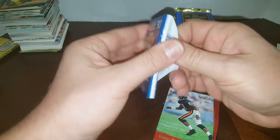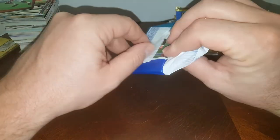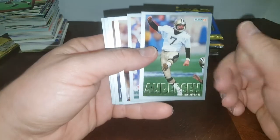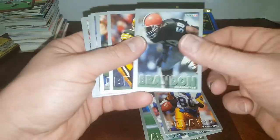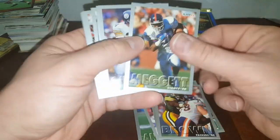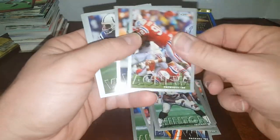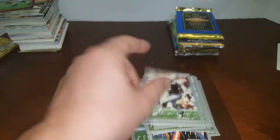Here's the 1993 Fleer Collect Steve Young Performance Highlights. Morton Anderson. Now these ones don't stick, so that's nice. Offerdale. That's Henry Ellard. Let's see. Dave Meggett, Neil O'Donnell. That's Keith, Ricky Jackson. Here's Andre Waters. Bruce Smith. I think we've gotten three Bruce Smiths. And Ronnie Lott signed with the Jets.